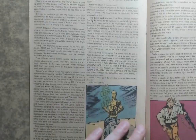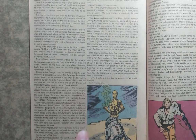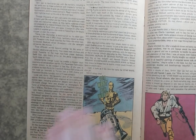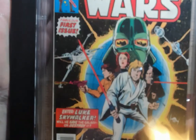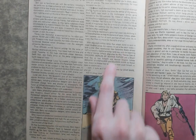With this multi-million-dollar Fox release slated to open in major theaters across the country in just a few short weeks, right? This book came out a few weeks before the movie actually came out. So this is the very first, well, maybe not this one because this one's a reprint, but very first Star Wars anything released, I believe. Any sort of Star Wars media. Pretty cool.